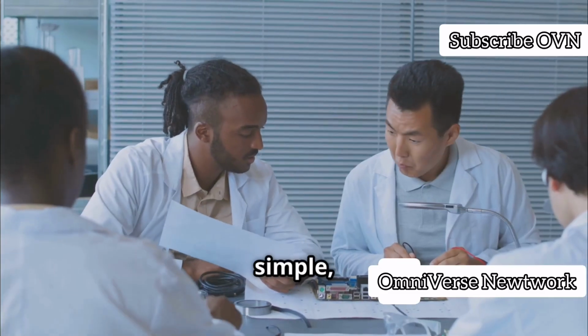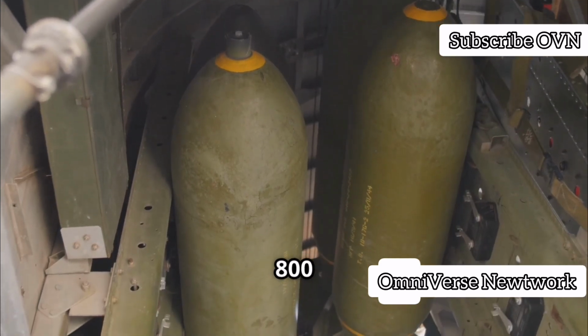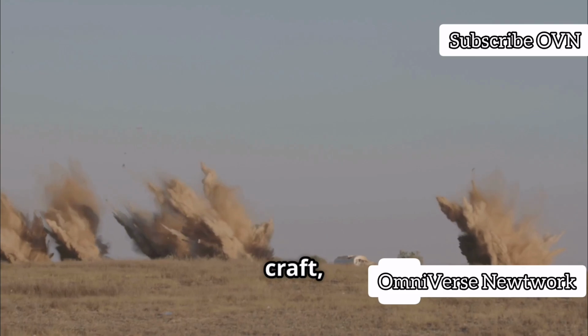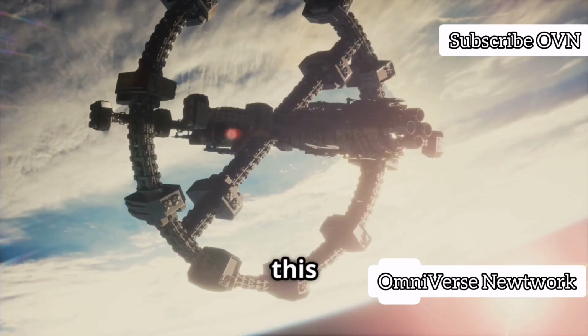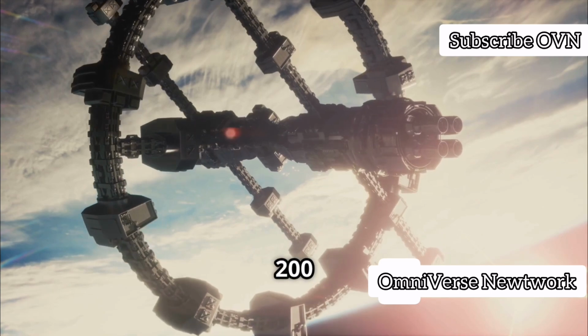The idea was simple, yet mind-boggling. Essentially, the spacecraft would carry around 800 nuclear bombs. These bombs would be ejected out the back of the craft, detonating one per second. The explosions would vaporize propellant disks, generating thrust to push a massive pusher plate. Imagine this, a spacecraft weighing over 8 million tons with a crew of more than 200 people.